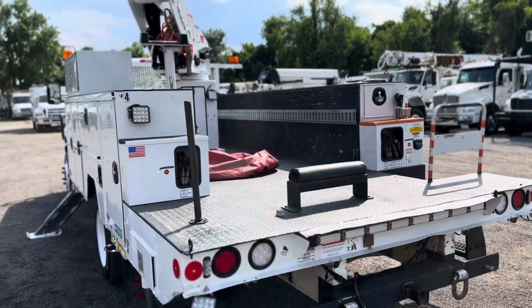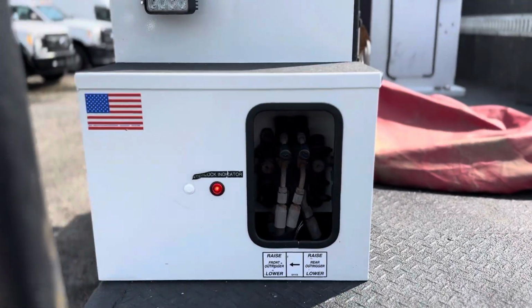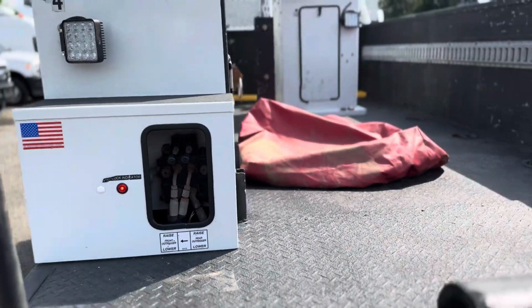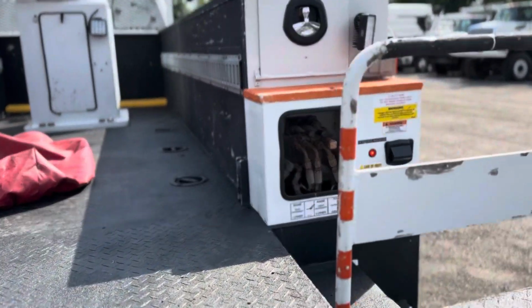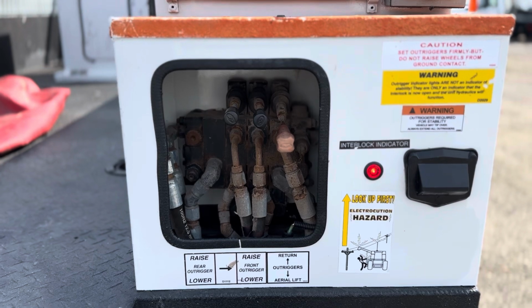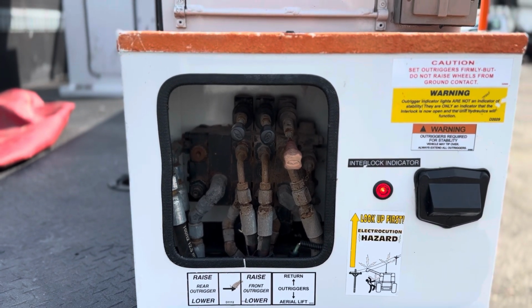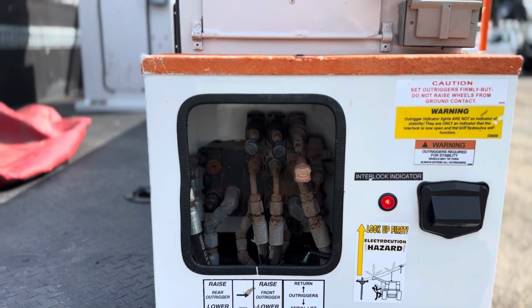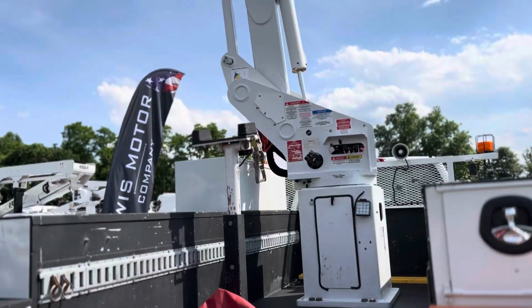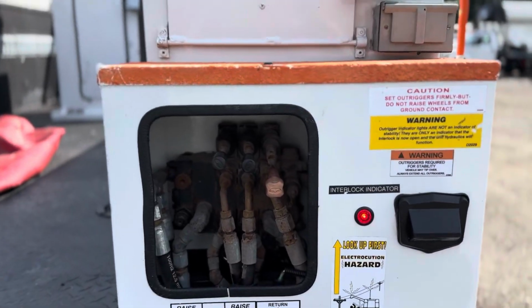So you've got rear outrigger controls. You can see those two levers control your driver's side outriggers. You've got two levers over here that control your passenger side outriggers, and you also have a switch for your outriggers or your aerial lift. So obviously right now Robert is up and high in the sky for our aerial lift, and then you also have a tool circuit and return.